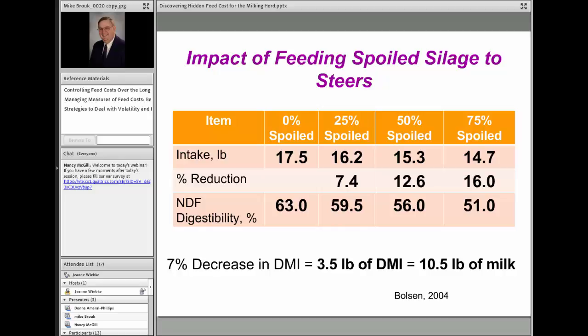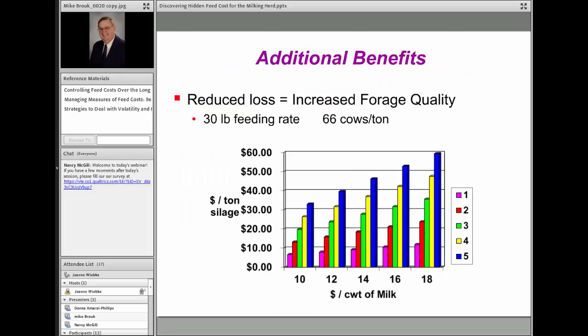So if we take a dairy example then, and if we see the same 7% decrease in dry matter intake because we feed 25% spoiled feed, that'd be about 3.5 pounds of dry matter or about 10.5 pounds of milk. So I think there are some things as we have spoilage in the silo. We've got the physical loss of the feed, but then we've got the issue of what happens to that spoiled feed. Many times it does end up being fed to the cattle. And whether or not we're getting silage for this particular load from the top of the pile versus the bottom of the pile is really going to impact how much of that spoilage is being blended in. So something that we need to consider.